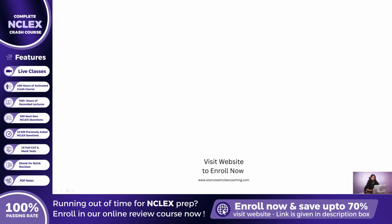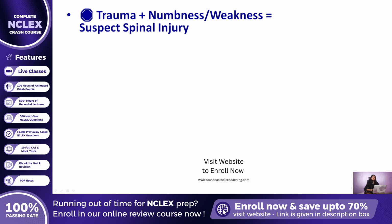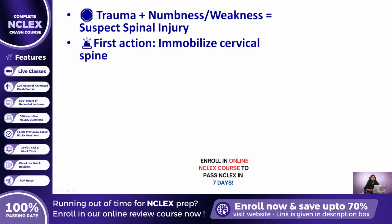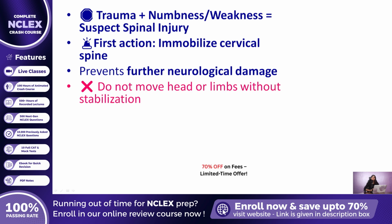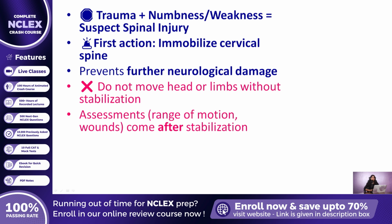Any client who has experienced trauma and reports numbness or weakness is at risk for spinal cord injury. The nurse's first action should always be to immobilize the cervical spine to prevent any further neurologic damage. Moving the client's head or limbs without stabilization can cause irreversible injury. Assessing range of motion or for lacerations comes after stabilization. This is a classic airway, breathing, circulation, spine safety sequence in trauma care.